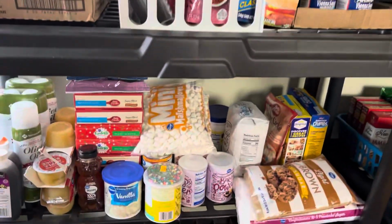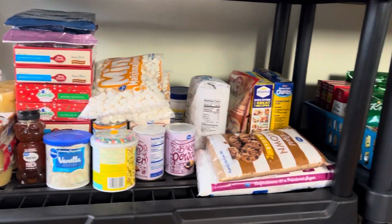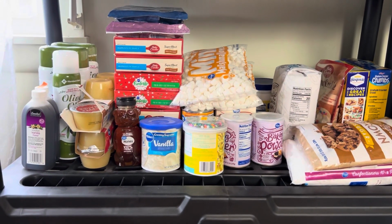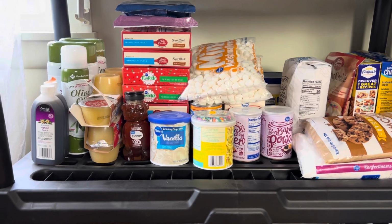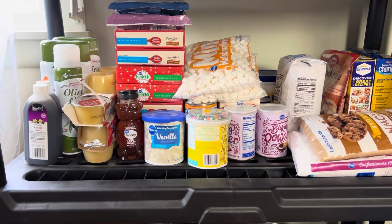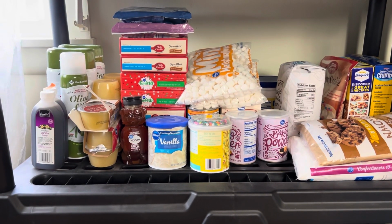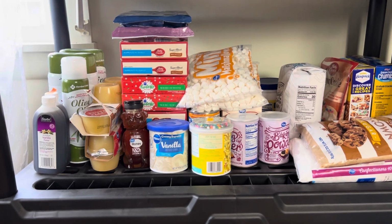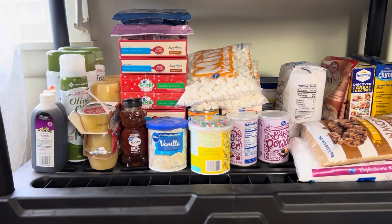And then this is the baking shelf. We've got sugars, baking mixes, cake mixes. I keep applesauce in here in case I don't have eggs, then I can replace it, you know, for eggs. You can also, I've heard you can replace it with oil as well. I have not personally had luck with replacing it with oil, but it does turn out good for me if I replace it for an egg.